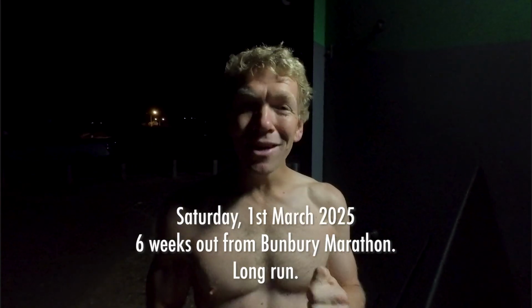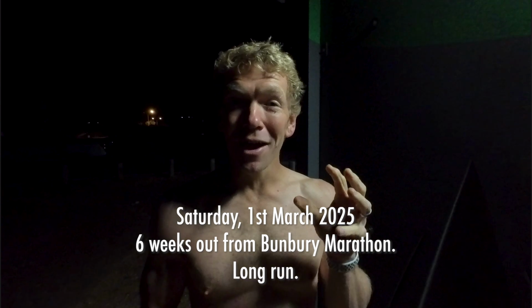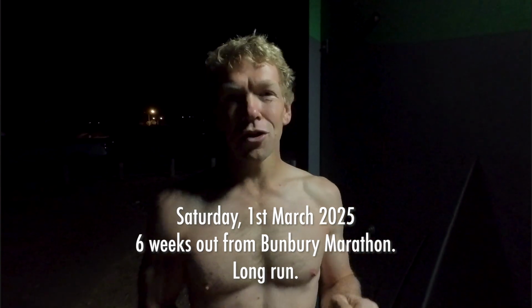There are only 4 long runs left in this build, which is crazy to think about. So I need to make sure that every one counts now. One of the goals today is to test out some fueling strategies, both in the gels I use and also how many carbohydrates I'm having per hour.